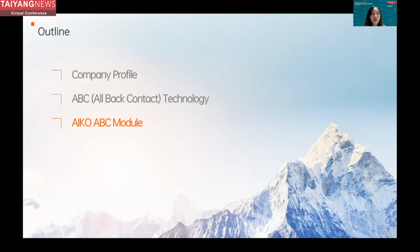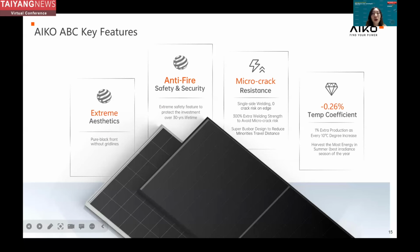Yes, then I will move to the module level. So I also concluded 4 key features for the ABC solar modules. The first one is the good looking, of course it's full black. So it's very good for use on the rooftop, especially the residential rooftop.